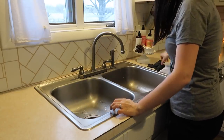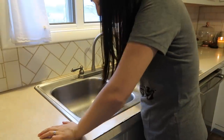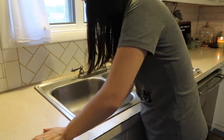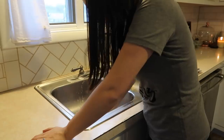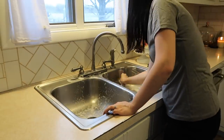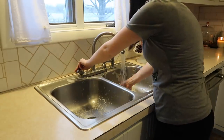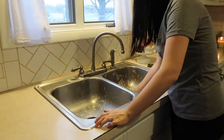And lately I've been loving using Mr. Clean erasers for my sink. It just does such a good job of cleaning up the stainless steel, along with one of my dish soaps. I just haven't found anything else that gets them quite as shiny and gets the hard water stains out of the sink.